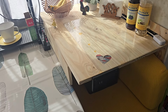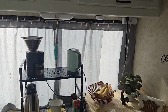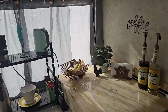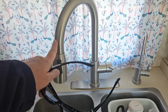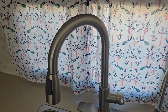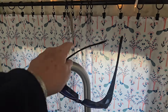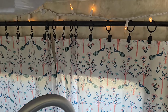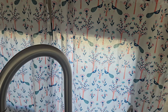So this is great. But no slide? No, I don't think so. She's got a nice gooseneck faucet. I like how the curtains are coordinated, those curtains behind the sink. And I love the cafe rods too. Little hangers, and the curtains are adorable.